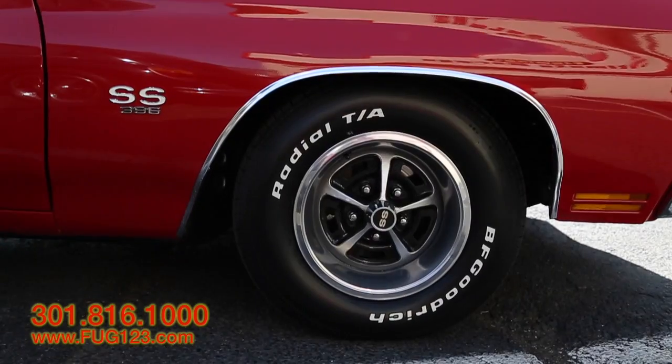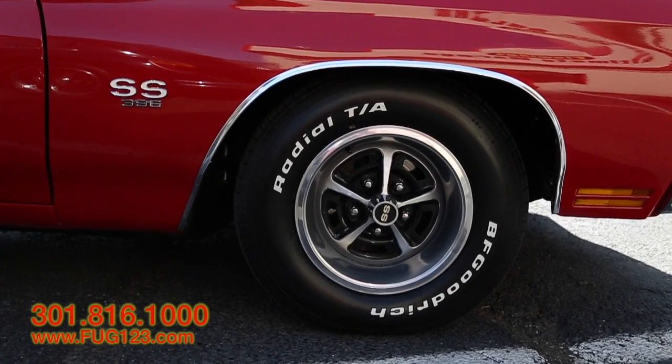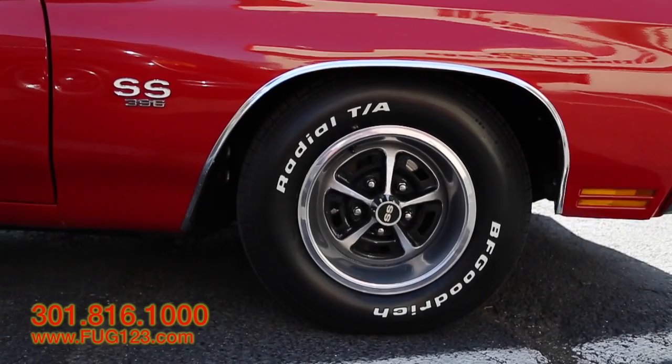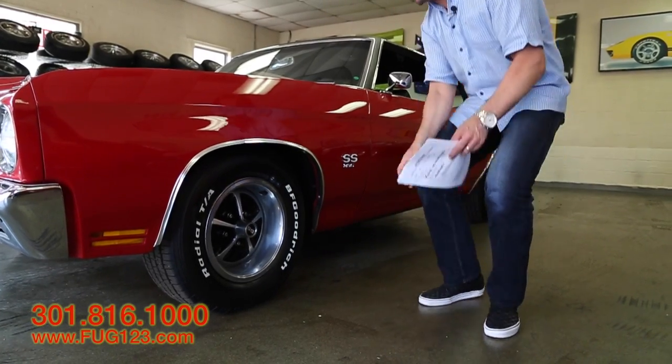I mean, that's the right tire to have on this car because it looks great on there. Power disc brakes inside here. You can't see that, but that's there. We're gonna look at the F41 suspension in the back as we walk around right now, and I'll show you what that means. So come on, let's check that out.